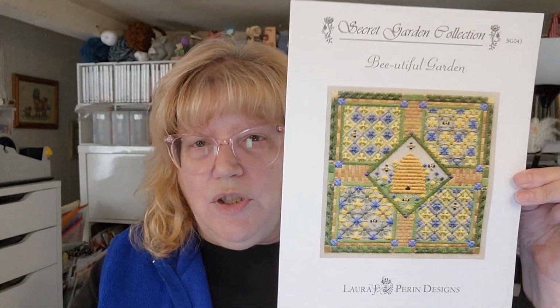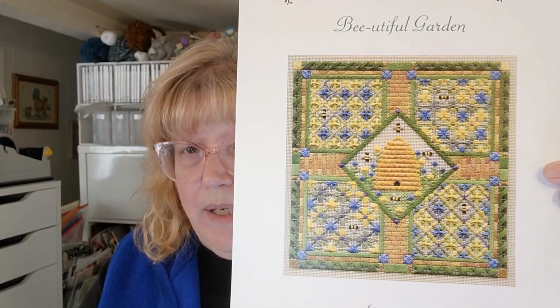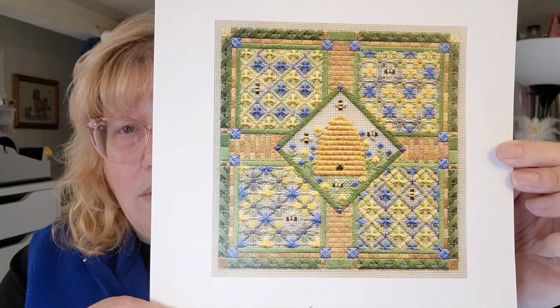When I went to her website, she has some really, really beautiful patterns. It's the only one I bought this time. This is what I would call a counted needlepoint, meaning I'm starting with a blank canvas. A lot of needlepointing is done on painted canvas. So I've started this, and this is how far I am so far.